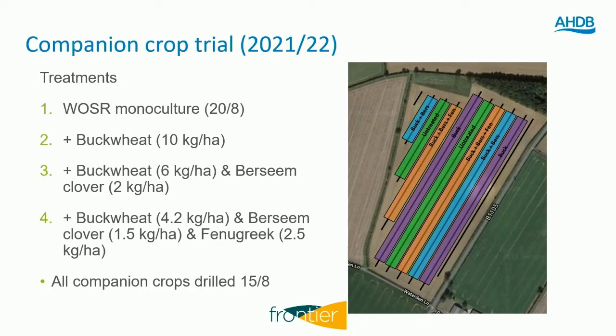And really what we wanted to see was, do we get a greater benefit by having more companion crops, having a mix of companion crops in there. All the companion crops were drilled on the 15th of August, 5 days before the winter oilseed rape. And we think that's important to get the companion crops up and away, so they're providing that protection to the emerging oilseed rape crop.